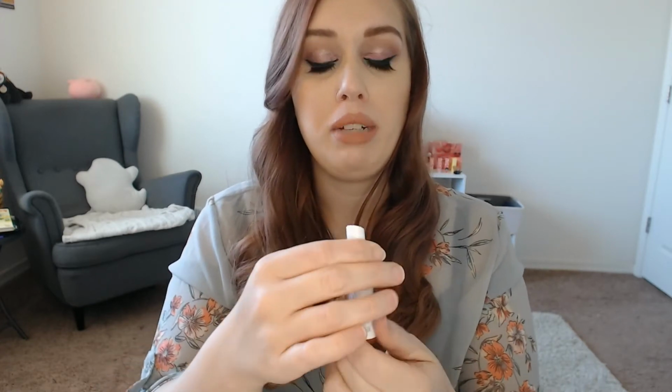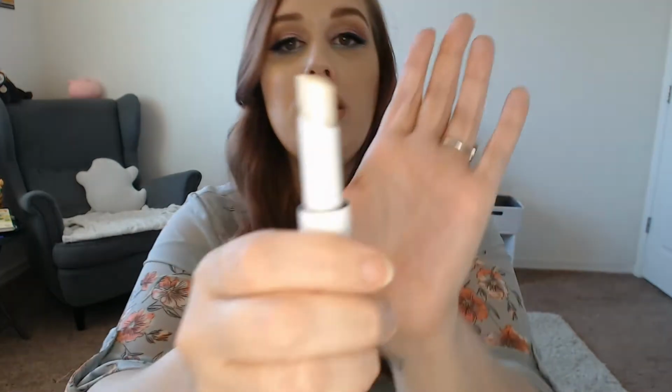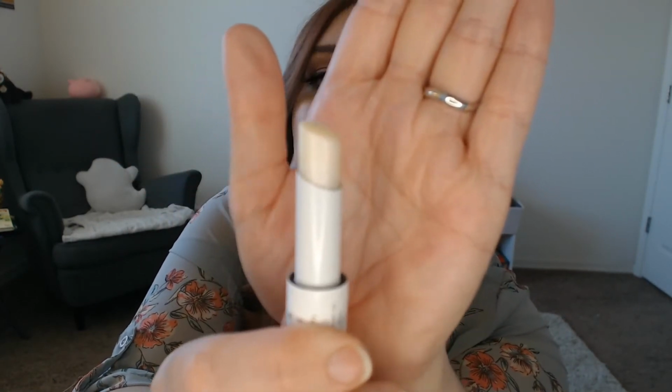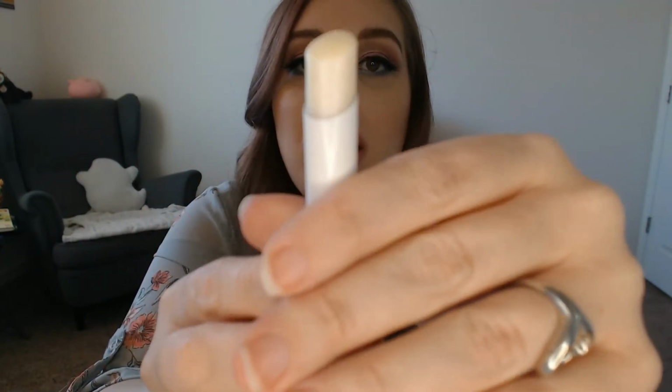For my lip products, my Kush Lip Balm in the shade Shine. I did not take a picture of this, but if you saw last month, we didn't have very much. We have even less now. It's an okay product. I use it every morning before I put on lipstick.